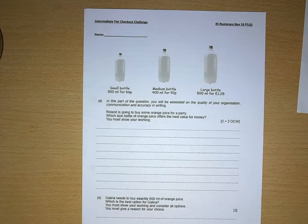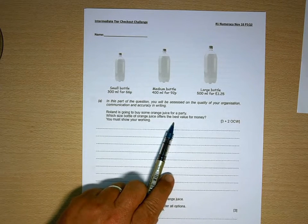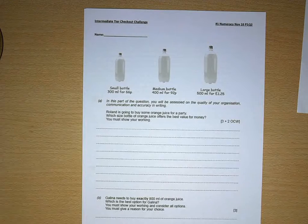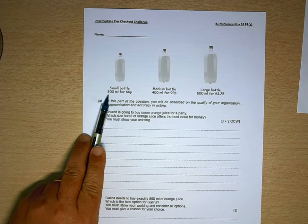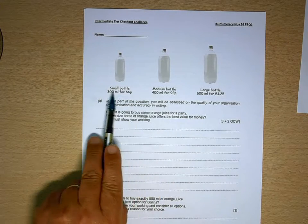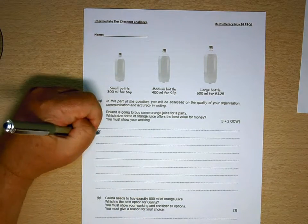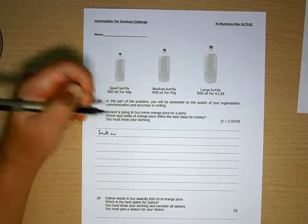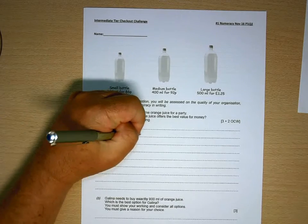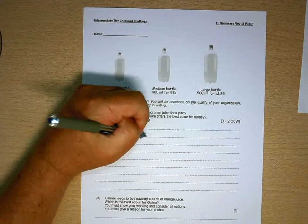So what we have are 3 different sizes, and in order to make the decision which one is the best value for money, what you have to do is have these in comparable values. So when I look at that, I can see I've got a 300ml and a 400ml and a 500ml, so I can work out each of those as an equivalent for 100 milliliters. So for the small one, to work out 100ml would be 66 divided by 3.